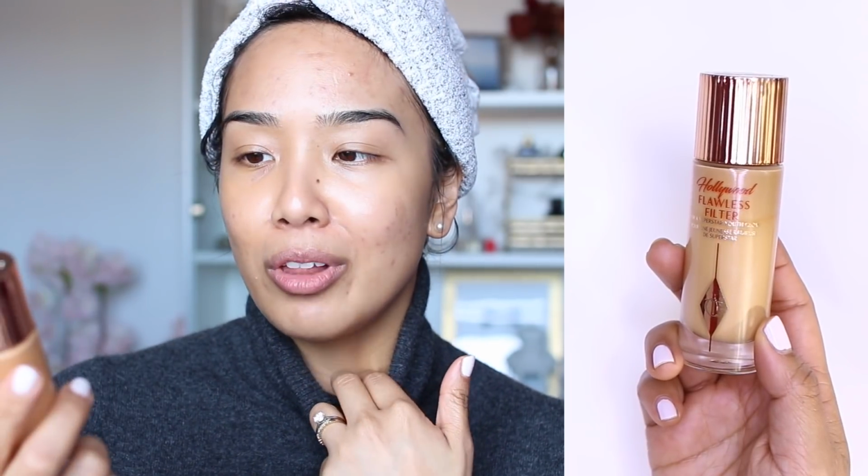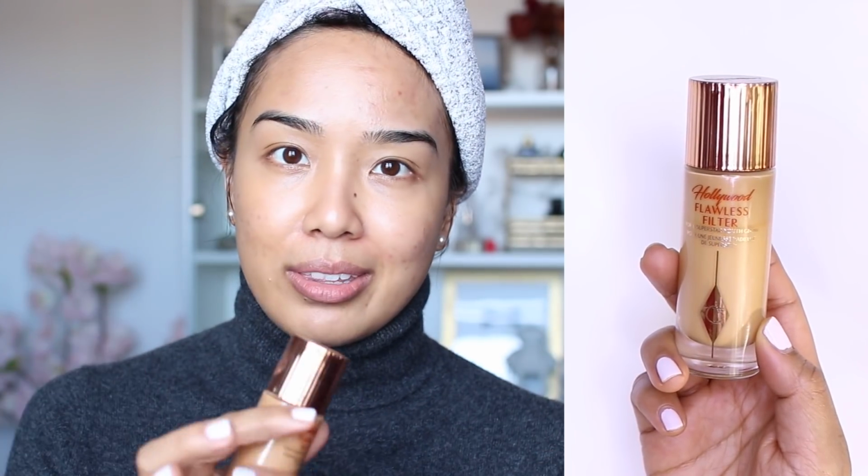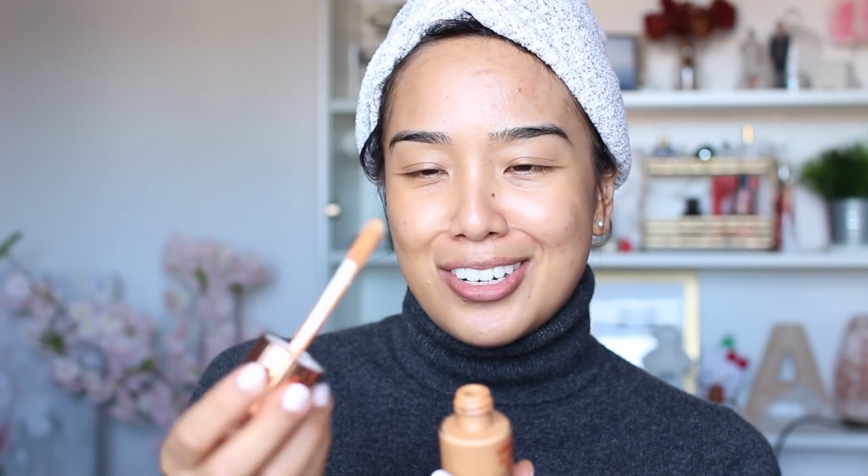So the next thing, I'm going to go in the order of how I put makeup on my face. The next thing is a base, and before I actually put on a foundation or a BB or a CC or tinted moisturizer, I've been really loving adding a layer of luminosity underneath first. So this is the Hollywood Flawless Filter from Charlotte Tilbury, and I've been really loving this ever since I picked it up in the summer. And the only thing I don't like about it, of course, is the packaging. I really hate this doe foot applicator, but this I can actually get away with wearing alone. This is just a really great base to put on if you really want a nice glow. So I've been really loving it to wear alone or underneath makeup.